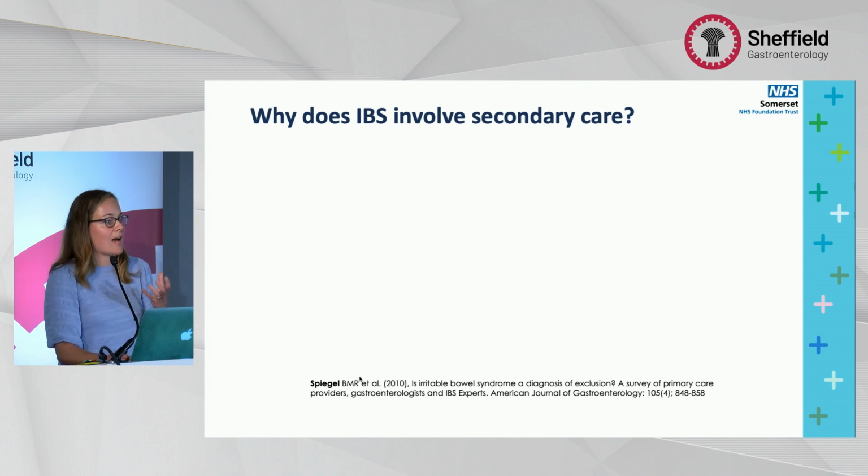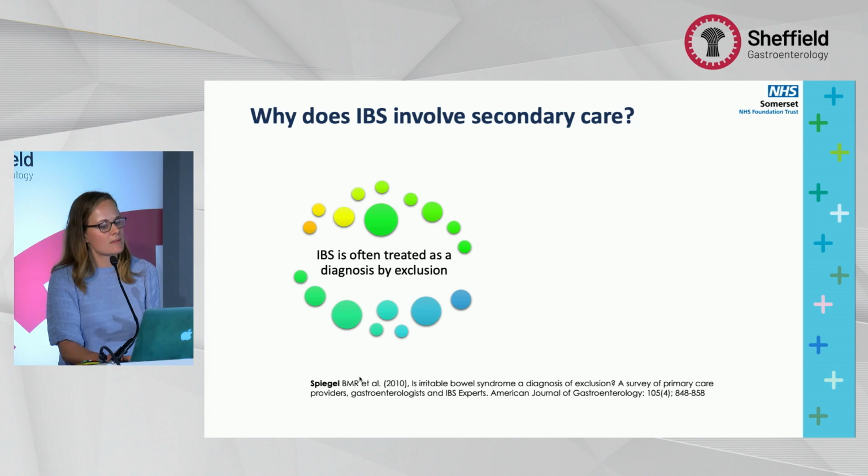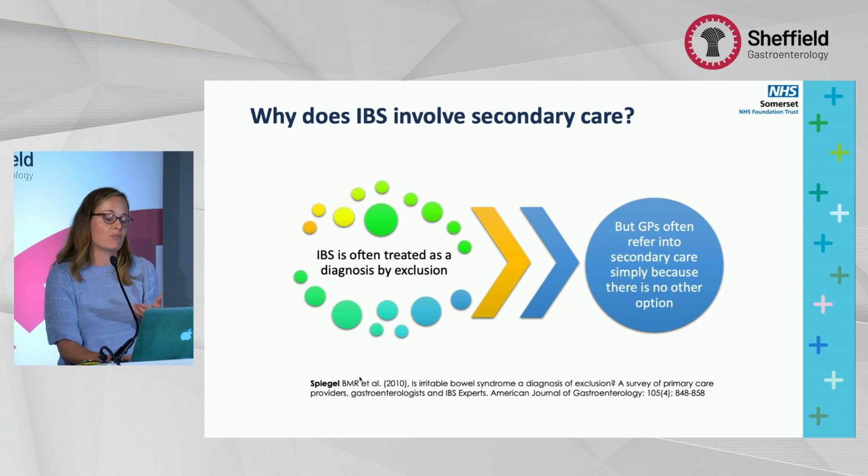Now, NICE and the BSG all suggest that IBS diagnosis and management should be in primary care, but at the time, IBS was often treated as a diagnosis by exclusion. And again, GPs were often referring to secondary care because they had no other option. So it was really important to then go to the secondary care gastro consultants and say, look, we've got a dietary intervention that seems to work.